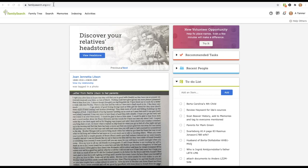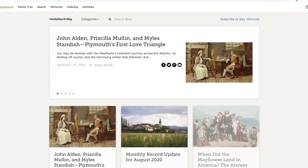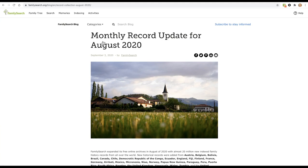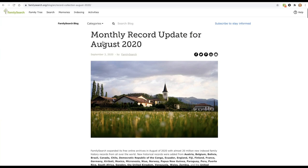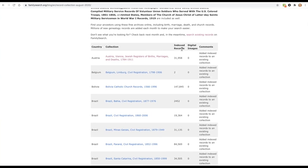First of all, let's go to the blog, where you can see the newly indexed records. So here's the monthly record update for August. And if you sign up in Preferences, you will receive weekly and monthly the list of current new indexed records added to FamilySearch. So as I scroll through this, you can see how many records, these are indexed records, and the wealth of countries. Austria, Belgium, Brazil.